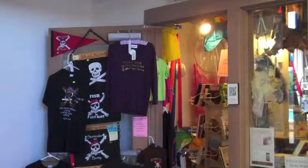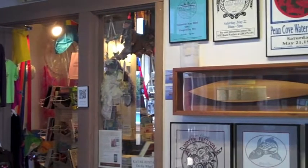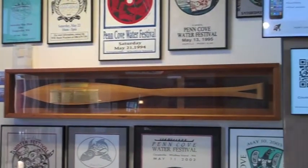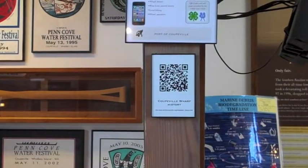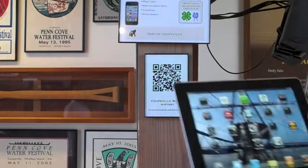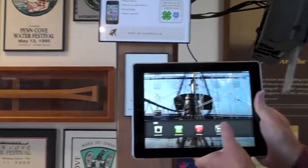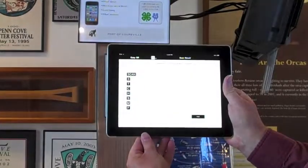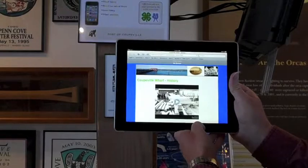There's one installed on the frame of the door of the shop. And here's another by the biology exhibit. Now any smartphone or tablet installed with QR reading software is able to decode these QRs and take us straight to the website that it is pointing towards.